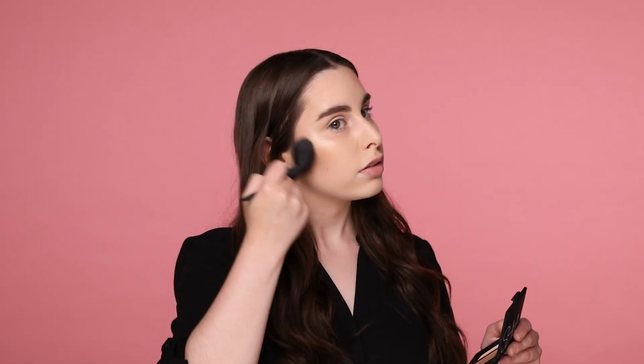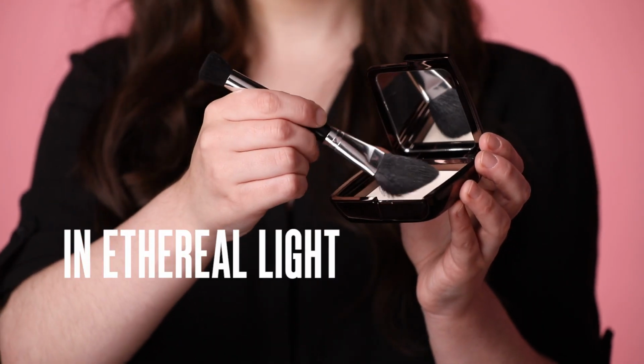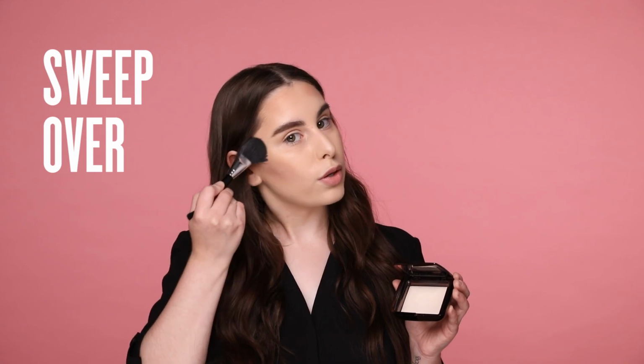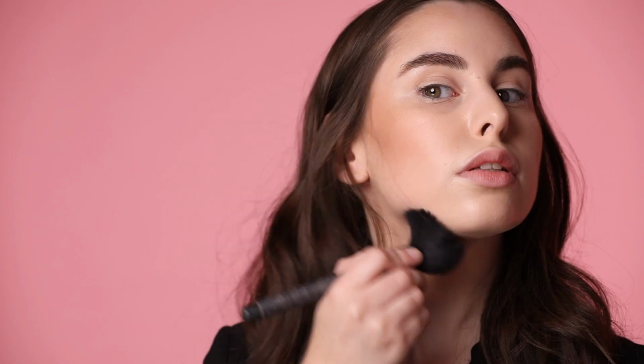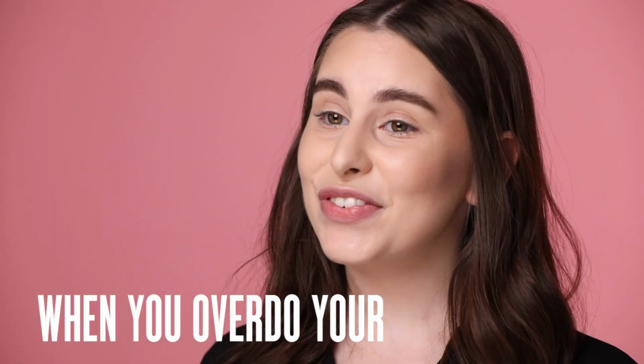Beauty mistake 1, when you overdo your bronzer and contour. I've gone a little bit too far. To fix this, I'm gonna take Hourglass Ambient Lighting Powder in Ethereal Light. So I'm gonna pack it on the brush and sweep it over the bronzer and contour to erase what we've done. It's like magic.